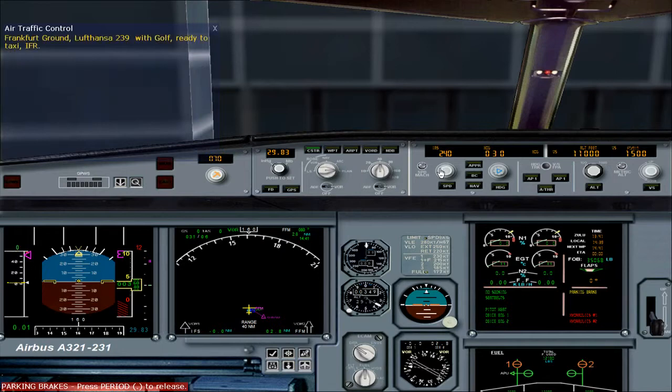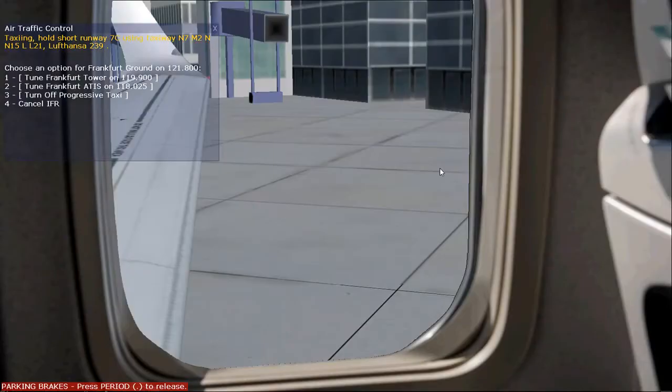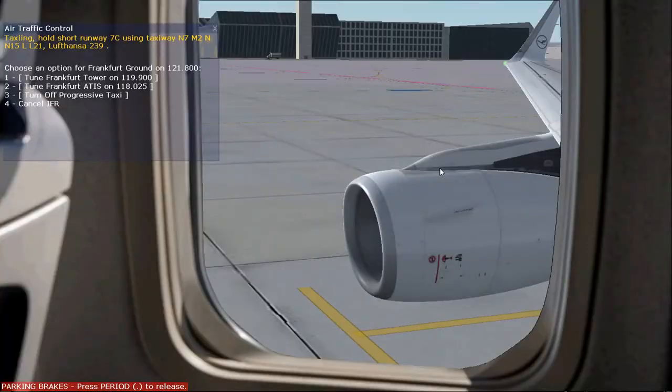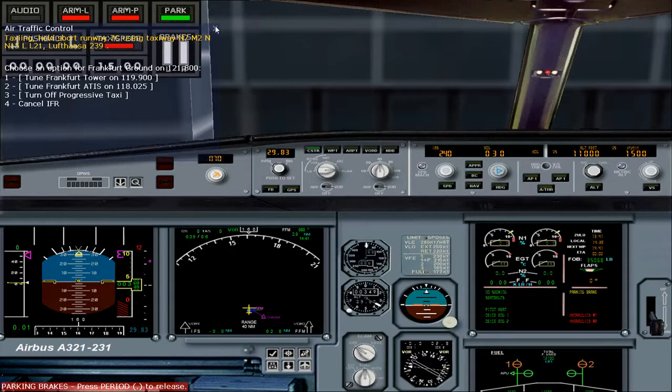121.8. Frankfurt ground, Lufthansa 239 with Golf, ready to taxi IFR. Lufthansa 239, taxi to and hold short of runway 7 center. Using taxiway November 7, Mike 2, November, November 15, Lima, Lima 21, contact tower on 119.9 when ready. Taxiing, hold short runway 7 center, using taxiway November 7, Mike 2, November, November 15, Lima, Lima 21, Lufthansa 239.